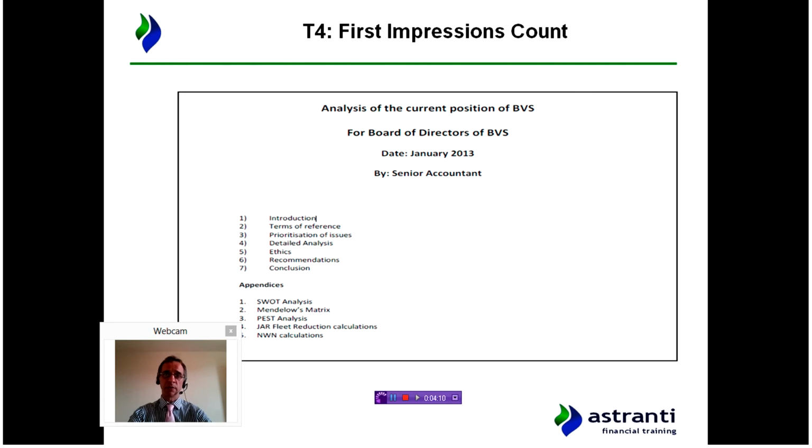There's something missing. There's no number 7, there's no conclusion, or the calculations aren't in the appendix, or maybe there's no title. I'm not saying that I'm going to get a blank page, but this is simple stuff. T4 isn't about basic stuff, but we've got to get the basics right because the marker is going to assess you on the first thing that you see, or that he sees, or she.